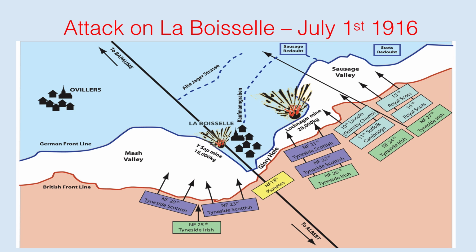Now that sounds very straightforward. But the town of La Boisselle was very important to the Germans. And its importance lay in the road, if you follow the pen, that ran right the way through the town. Roads were very important in World War I. They enabled you to move all your troops and all your supplies. So the Germans had built an incredible defence around this town. Let's look at their defence.